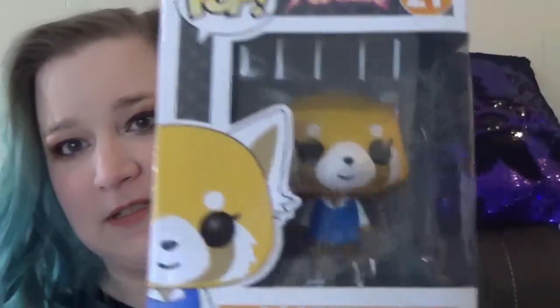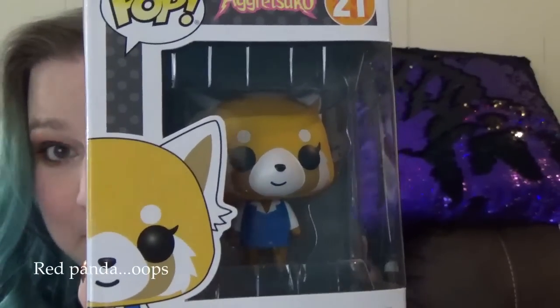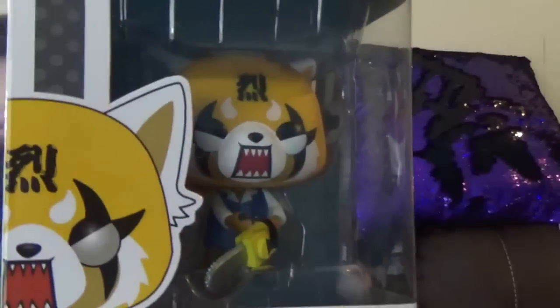So there's this Netflix show called Aggretsuko, which has this character, Little Raccoon. And I am obsessed with her. She is me. So that's her in her daily life, or that's what she presents to people. And this is how she feels inside. Or sometimes when it's really bad, she pulls out the chainsaw. So I got those for my desk at work, which will be lots of fun.